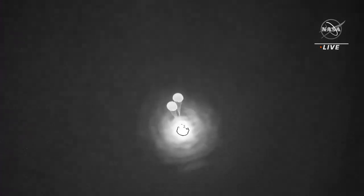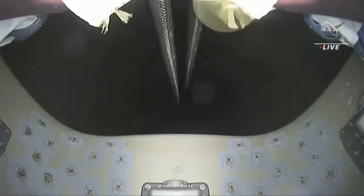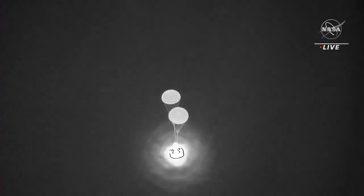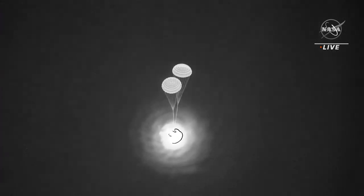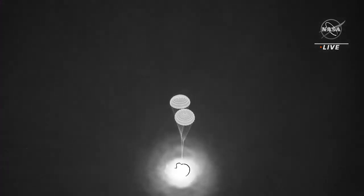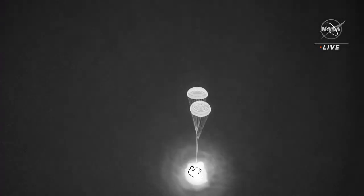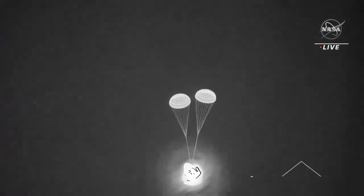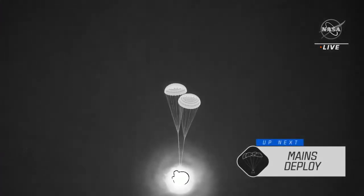Drogue pyros have fired, and we have good confirmation of drogue chutes. 2 drogues. It's a view from inside the parachute bucket. Dragon, nominal descent rate and recovery team reports a visual on 2 healthy drogues. SpaceX Dragon, copy. Continue. Should see drogue chute jettison here momentarily.